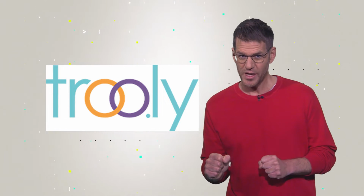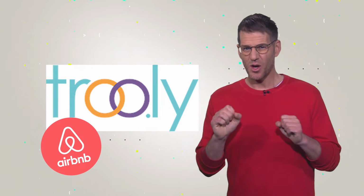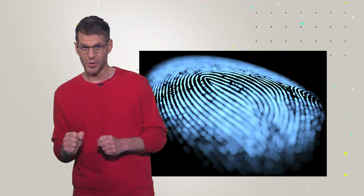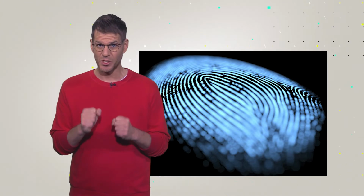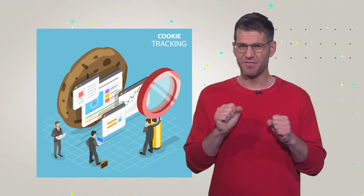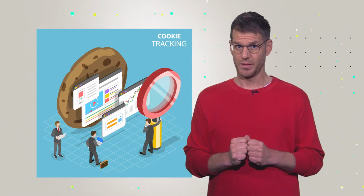What does this mean? Trooly's Trait Analyzer software, now Airbnb's, collects all the data it can find about the user. And that's not only the things you publicly post on social media. The software creates a digital fingerprint that includes everything that can be tracked. So if you always accept cookies, Airbnb may very well know your browser history. Even accounts that are not under your real name can be linked to you through the data.